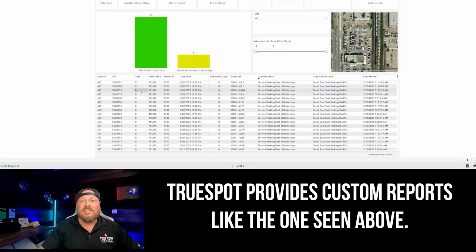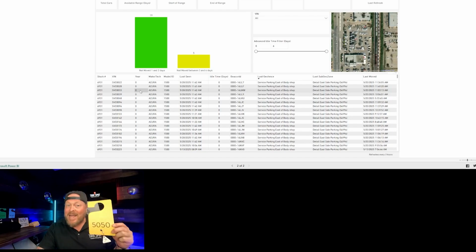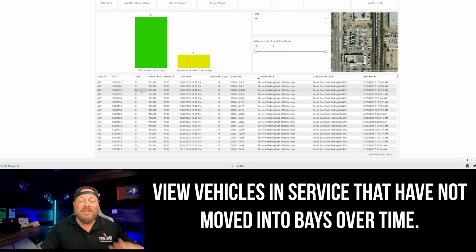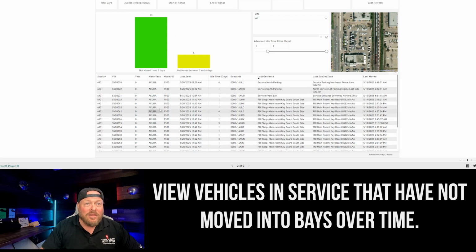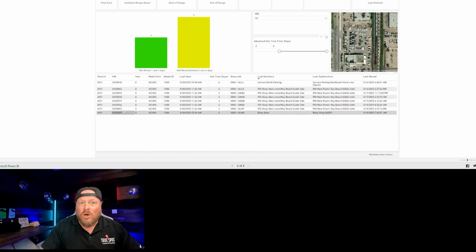In service, these guys can come in here and say, hey, show me any vehicle tag that's been sitting stagnant and hasn't moved. So they can pick the number of days and go, okay, what hasn't moved in one single day? And they'll get a list of service tags. What hasn't moved in 2 days? And they get a smaller list of tags. They can keep going up this list.